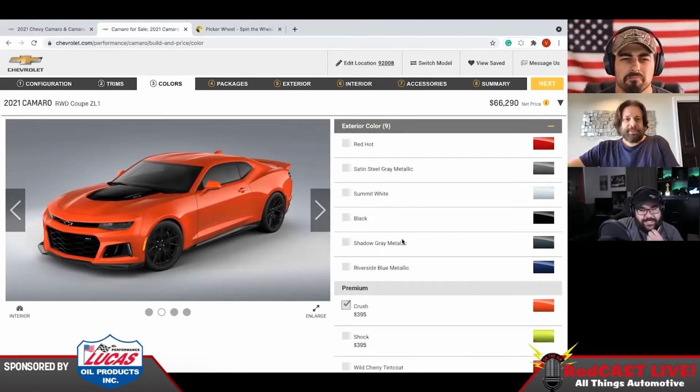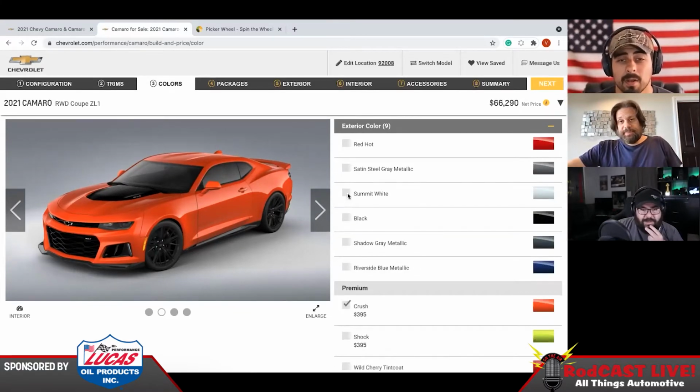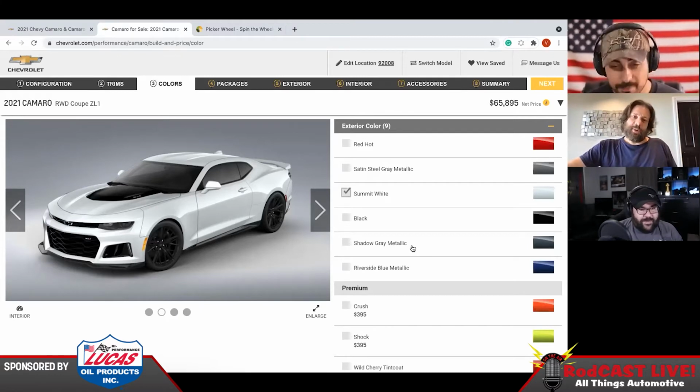When I think of a ZL1, like if you just say it in my head, it's white. Really? Yeah. I do like them in white quite a bit, because they have all the black accents, and it's just something about the white ZL1 that just doesn't. That's a spicy meatball. I'm personally just not a white car fan.